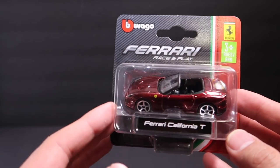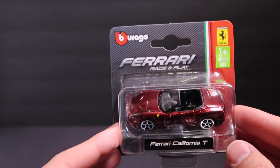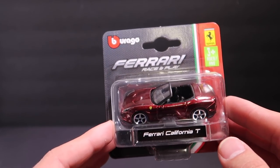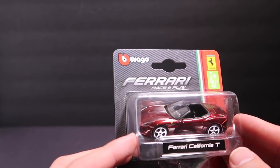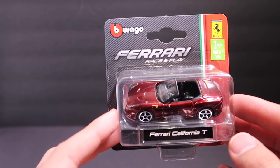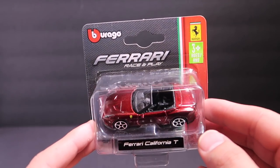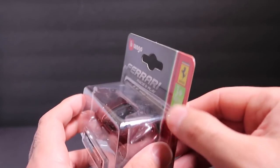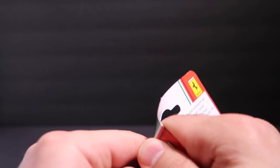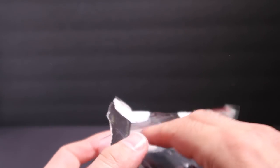All right, we'll put that one down. And next up, we've got the Ferrari California T, the Turbo Ferrari California. A lot of people made fun of the Ferrari California, saying it's a lady's car, it's not a real Ferrari. But the California T has rave reviews in real life, and it's a fantastic car, very well respected. So it's definitely a real Ferrari. So let's open up the California T, and we'll see how that looks.